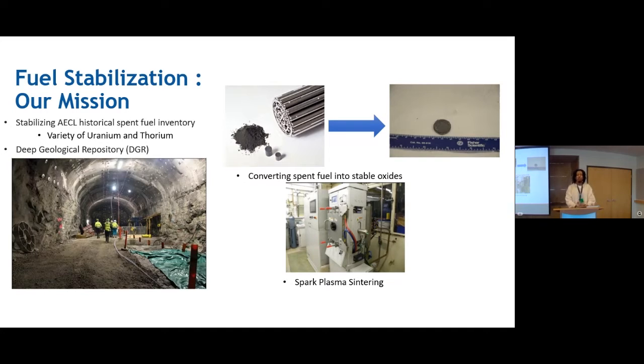Now, the Deep Geological Repository was proposed by the Nuclear Waste Management as the approach that has been accepted in Canada for long-term management. Non-oxide fuels would need to be converted into stable oxide fuels for it to be safe and accepted into the DGR. The conversion of these non-oxide fuels to stable oxide fuels usually results in a coarse powder.